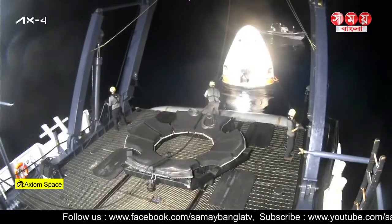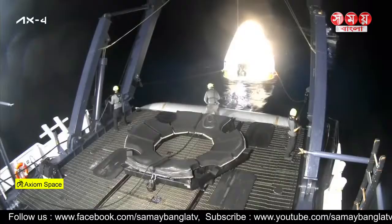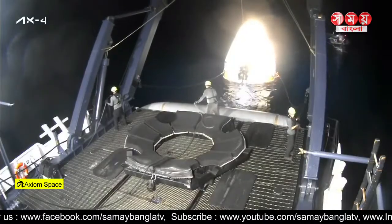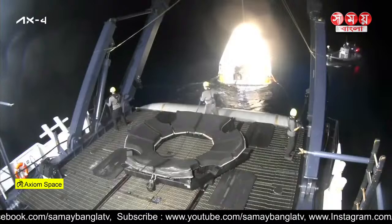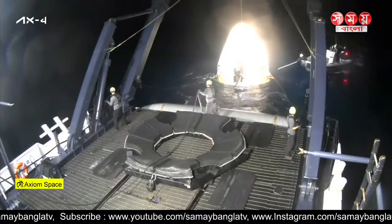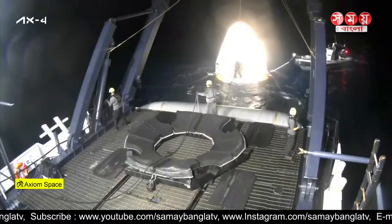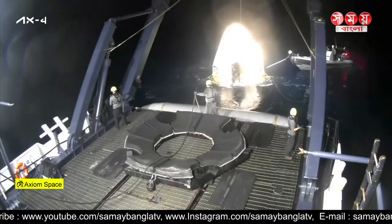Looks like we're getting closer. They are pulling the spacecraft towards the recovery vessel. Looks like we're rigged up, and you can see the hydraulic lift moving forward and down. And then it will begin to lift the spacecraft out of the water and into that Dragon nest that you see there on the recovery vessel.